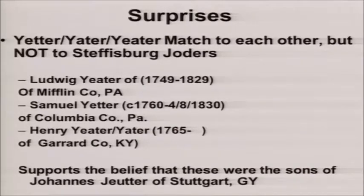We also had some surprises. There's a family named Yoder and Yater. We tested them just to check out. They match to each other, but not to the Steffensburg Yoders, although I did say that there are some families in which the Yoder has gone to Yoder, and they do confirm with their Yoder DNA profile. Here's different groups of Yoders. They all apparently support the belief among that family that these were the sons of a Johannes Yoder in Stuttgart, Germany, who came to America.